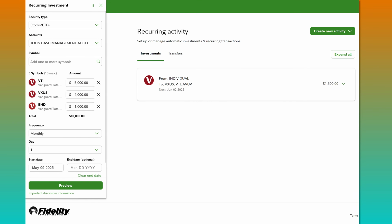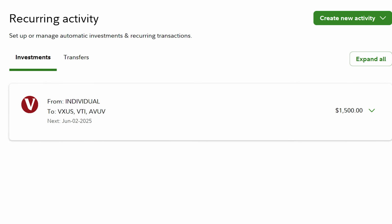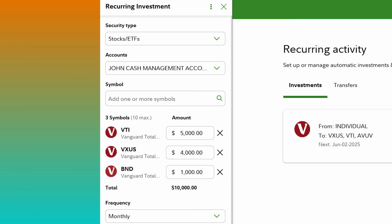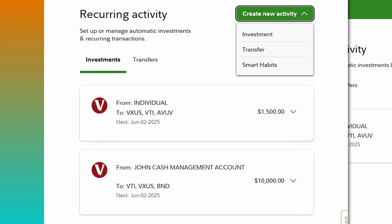Here you can see I already have an existing recurring investment activity, but I'm setting a second recurring one that would invest a total of $10,000 each month in the 3 funds I selected. Once I submit this, it will show up on the summary screen and the recurring investment will happen automatically every month until I tell it to stop.